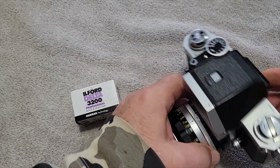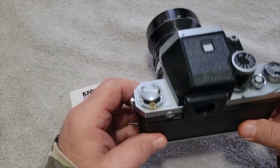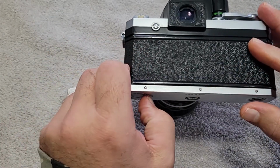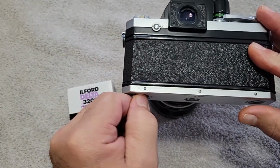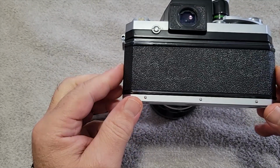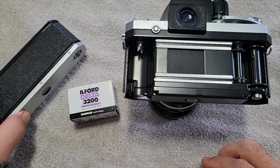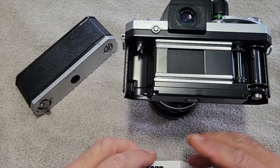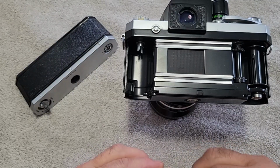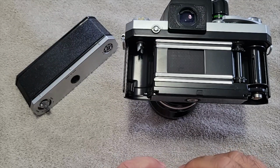Anyways, let's load her up, because I know people like to see cameras being loaded, and that's cool. I think it also shows you that I'm actually using this camera, because I'm not going to do a bunch of B-roll, and I want to make sure people understand that this is the film we're putting in the camera. This is the film we're shooting in this camera. That's the lens we're shooting with.